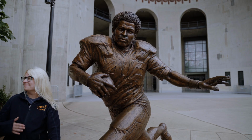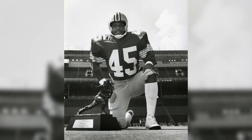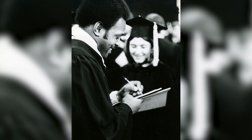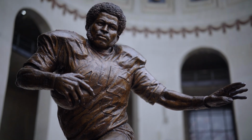My pleasure. So Lauren, we are here next to the Archie Griffin statue. Archie Griffin is the only two-time Heisman Trophy winner, and obviously OSU Buckeye alum. And we are thrilled to have the opportunity to learn more about the statue. Really, so much work and effort goes into manufacturing these statues. We should probably find out a little bit more info from the sculptor himself.